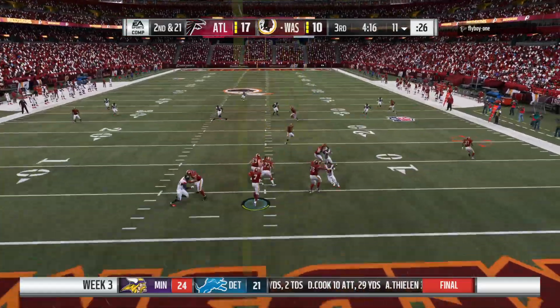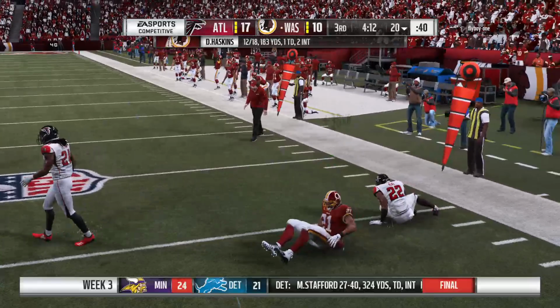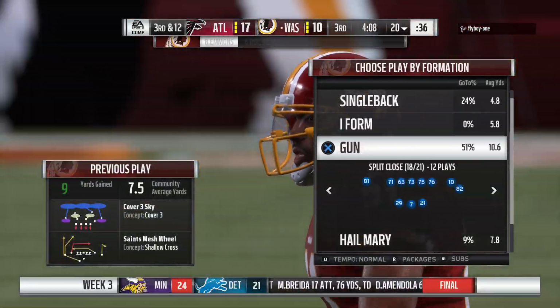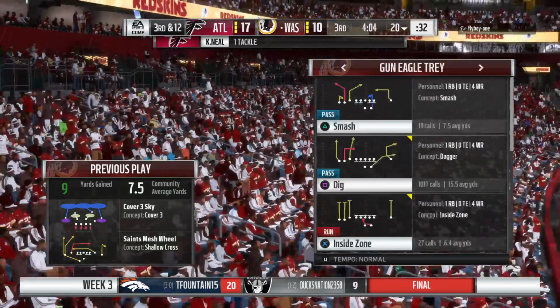Now they'll throw here out of the gun. Throwing for his running back, and he's got him complete. And they're able to bring him down at the 20. It's a 9-yard pickup on the play, and they'll be facing a 3rd and 12.